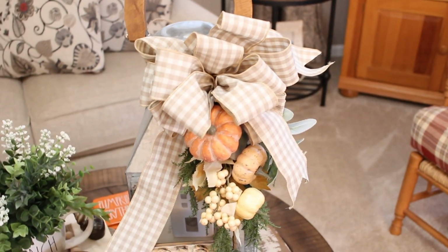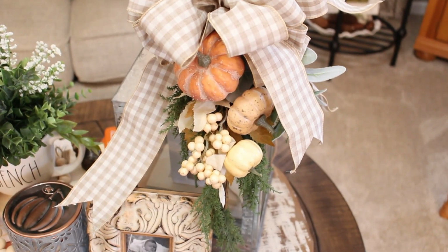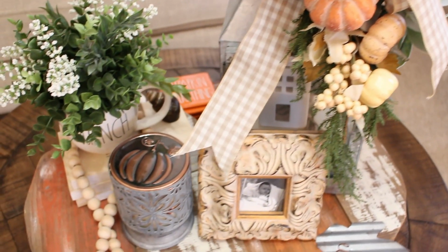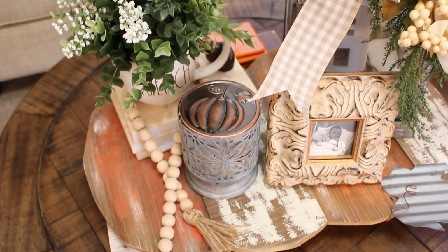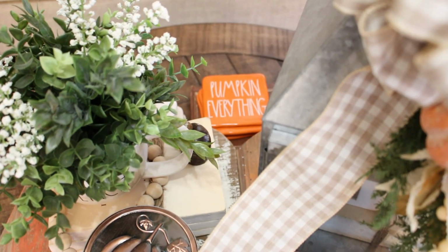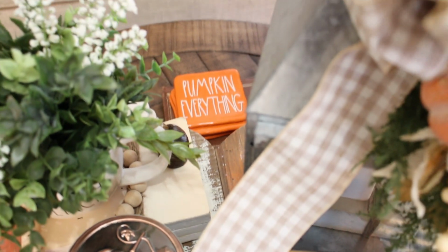For the fall, I've just added a little fall pick with some pumpkins and berries and some florals. I also have down there my favorite leaves candle from Bath & Body Works, and peeking out from behind are some of my Rae Dunn Pumpkin Everything coasters.